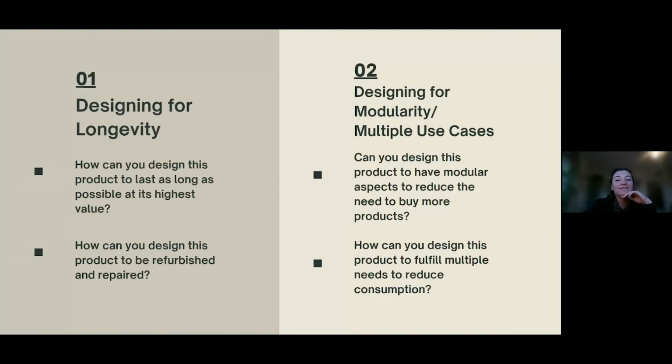So first up, we have longevity. So many products were designed with longevity in mind in the past, but in recent years, planned obsolescence has really become super normal and really acceptable. Every product that we make should be durable, but in this case, it would be for products that you can't really recycle or refurbish, and it can't decompose in the natural environment. So a question you can ask yourself is, how can you design this product to last as long as possible at its highest value? You'll also want to ask, how can you design this product to be refurbished and repaired?